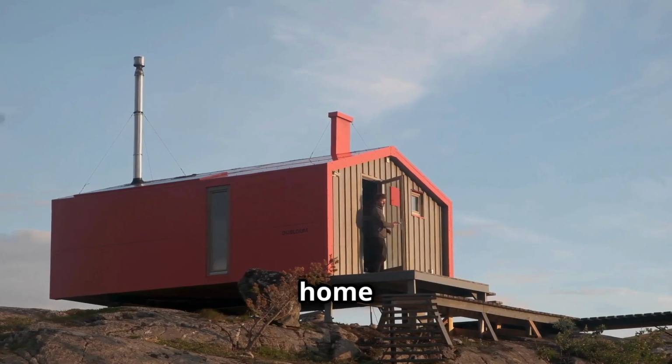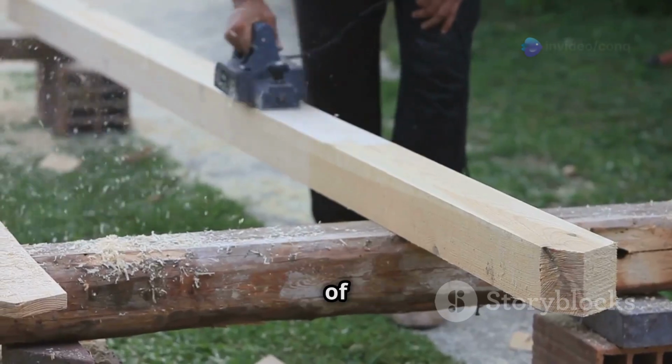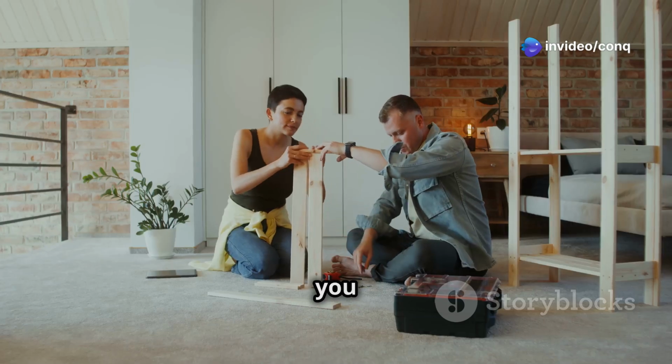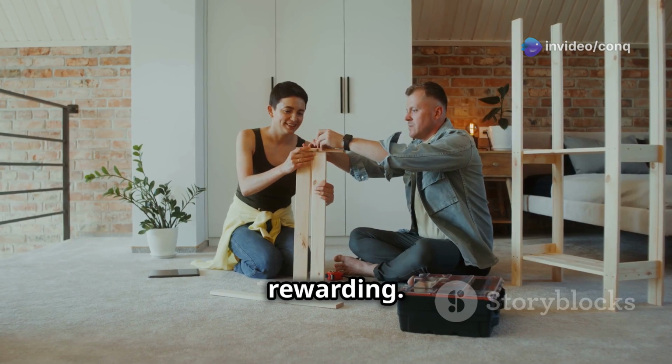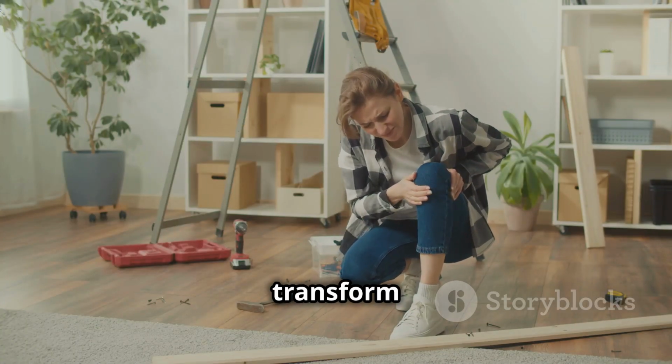Imagine your tiny home standing out with a unique, eye-catching facade. Imagine the satisfaction of achieving this look with your own two hands. That's the magic of Yakisugi. It's easier than you think, and the results are incredibly rewarding. Get ready to embark on a rewarding DIY adventure that will transform your tiny home.